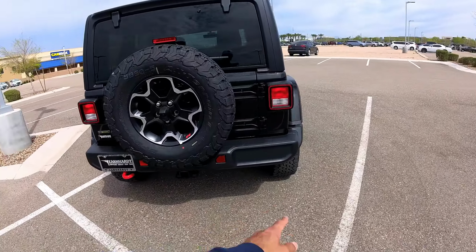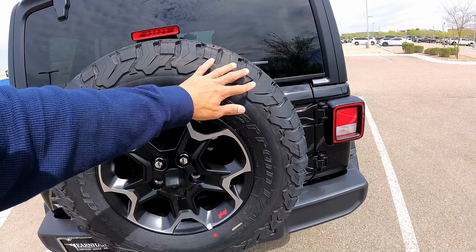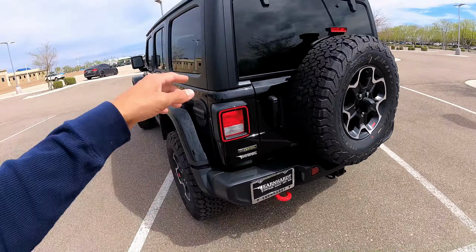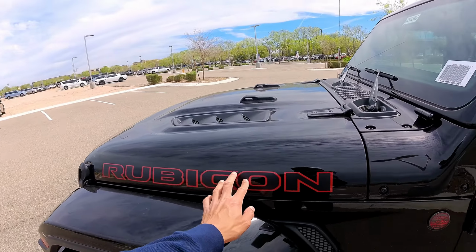Also, something that comes standard with the Rubicon is the red tow hooks. There's a lot of red features that come with Jeep Wrangler Rubicons, because red is like the custom color. That's like the trademark color for the Rubicon. You see, you got red on the wheels right here. You got red around where it says Jeep right here. Red on the trail rated, as well as red on the Rubicon right here.